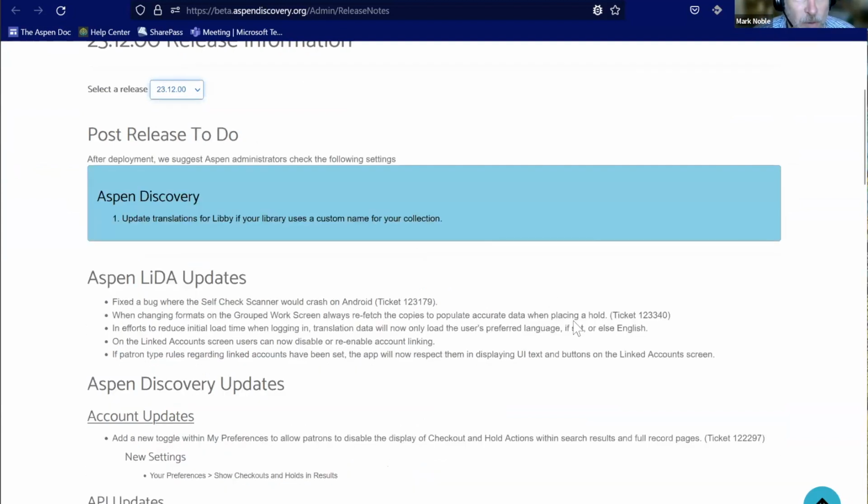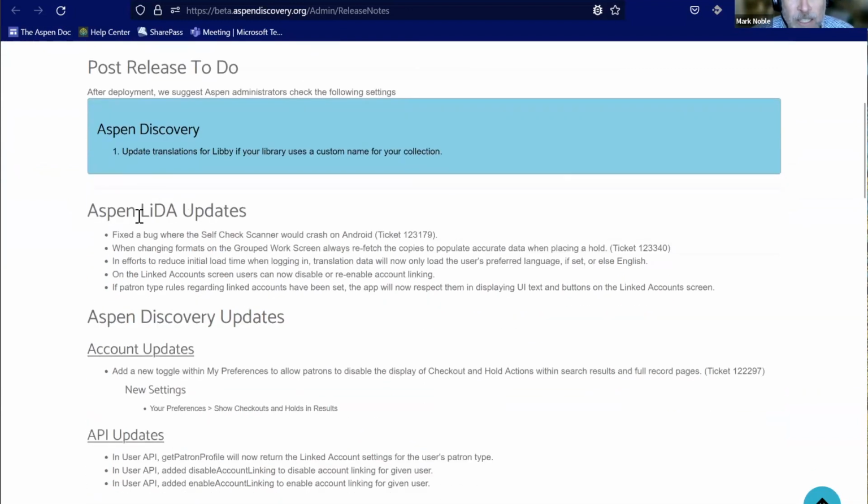Let's look at 2312. Jordan's going to talk through the Aspen LIDA updates later, and I will stick to the discovery stuff. So first we have some account updates.